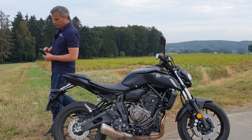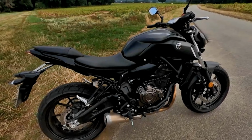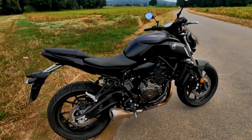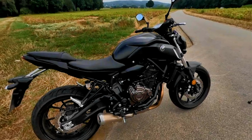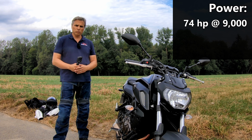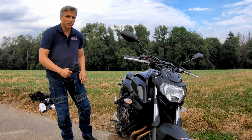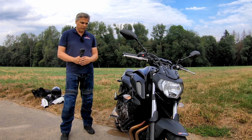Now let's get into some numbers. Let's walk around here. And this is the black, as you see there. I think I actually like the blue. But I like this engine combination coloring here with the black, this flat matte black. I do like it. 74 horse, 68 newton meters of torque with this CP2 motor right there. Yeah, gorgeous. I do like this cross-plane technology that they did.